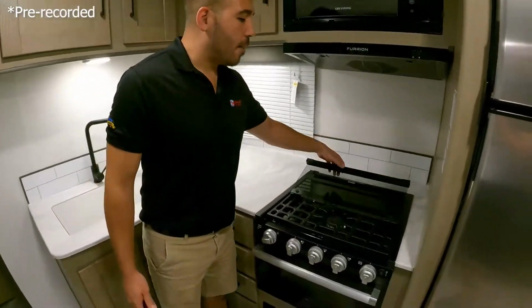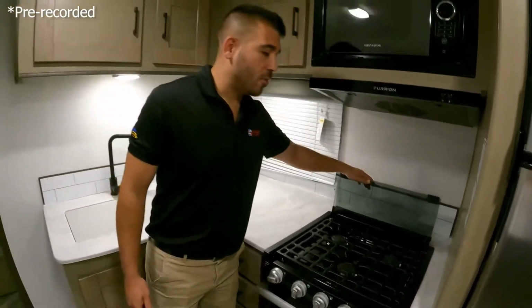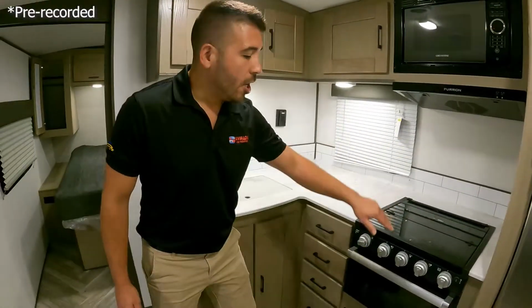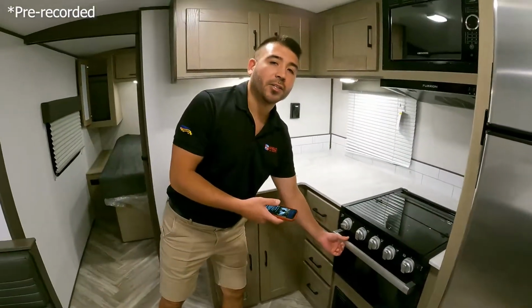We got the 3 stovetop burner here with our glass stovetop cover. So when we're not using our stovetop, we have a little bit more counter space. When we are using our stovetop, it gives us that backsplash, so that helps keep our backsplash clean. We do have the oven in this one as well. So if you do some oven cooking, then you can do it here inside of the Shadow Cruiser.